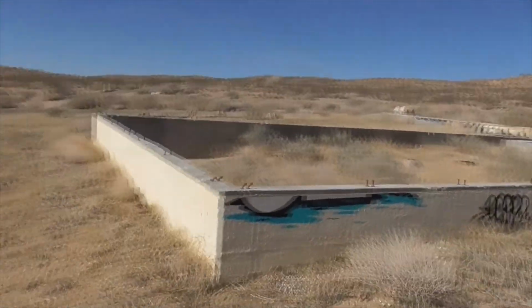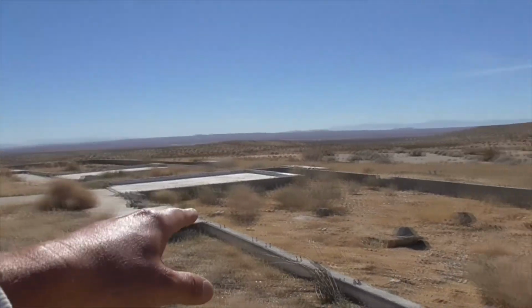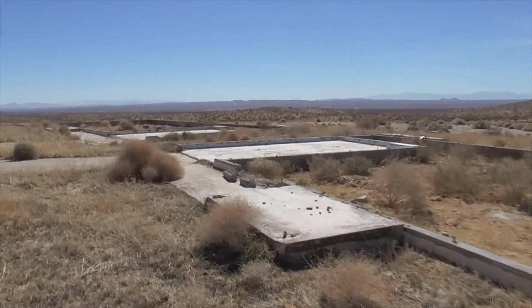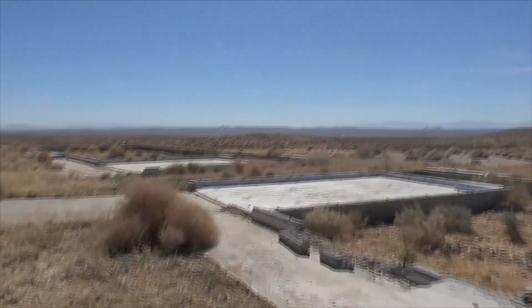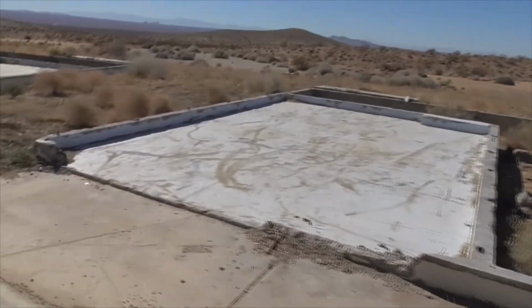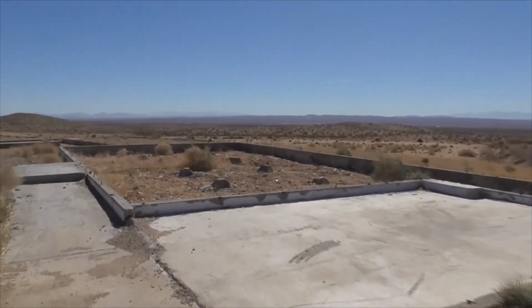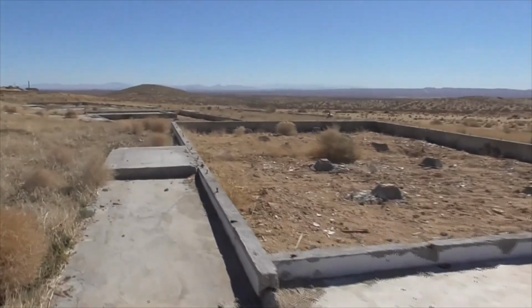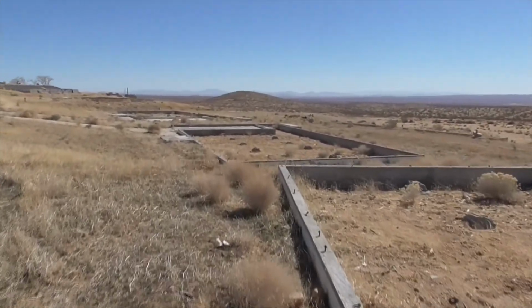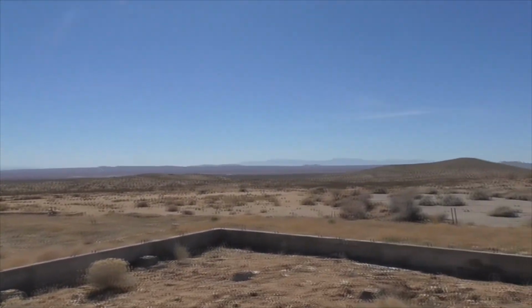Here's some more footings. This could have been one of the barracks, right? Maybe you drive up here and you sleep in these quarters here. Because all these little units up here are exactly the same. Let's see. Right? Enter here, you enter here, and you got the barracks here. As well, we have the same structures here. Check it out, all the way up. Great views though for these guys.